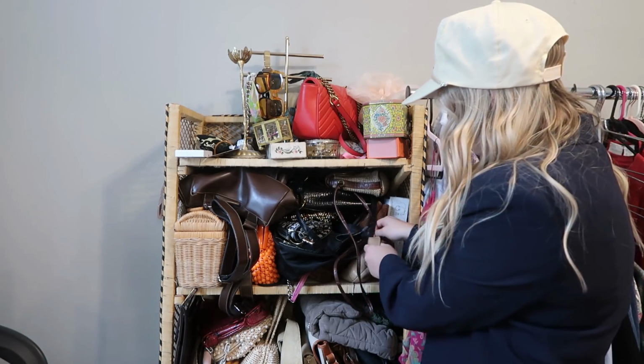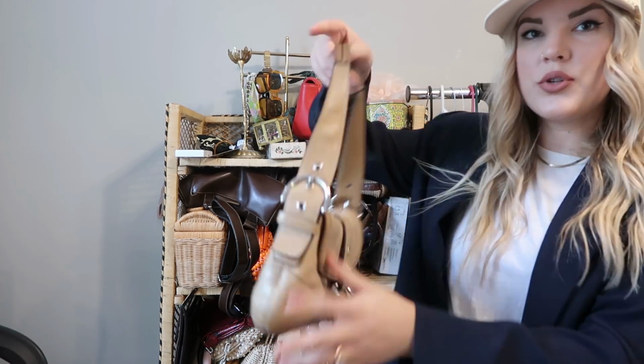I already have on these simple gold hoops, gonna keep that on. I think I'm gonna add a thin gold necklace, and then I just need to add some shoes, which I think I'm just gonna do these that are sitting right here. Just a basic pair of cream sneakers. For a bag, I think I'm going to go with my Coach.